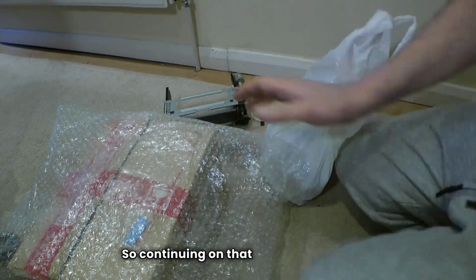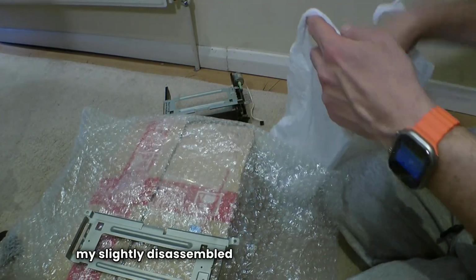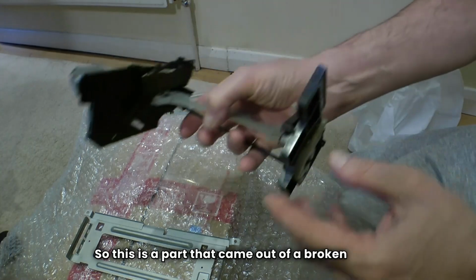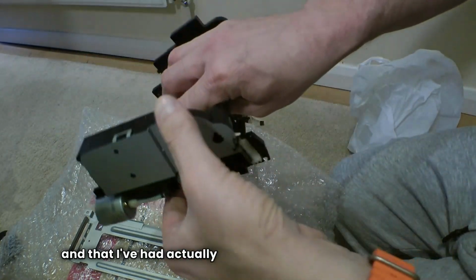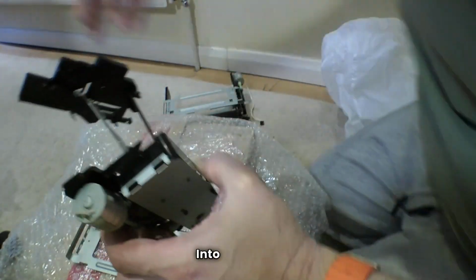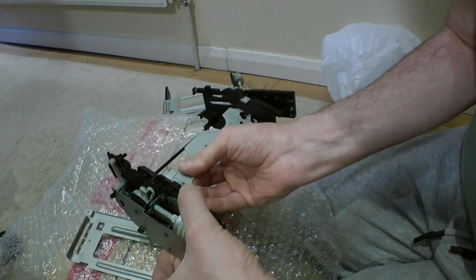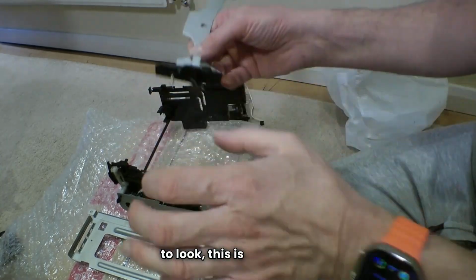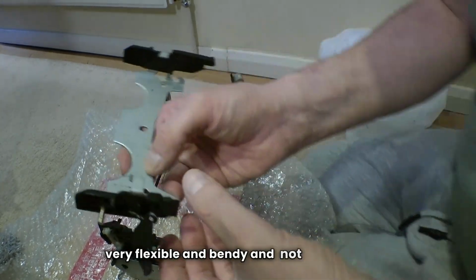Okay, so continuing on that, here is my slightly disassembled version of the same thing. This is a part that came out of a broken VCR, that I've actually put into storage. And then we came up with the idea, and I'll show you what we've done here. Sorry, I'm going to try and bend this. It's a bit naughty. It's not quite how it's supposed to look. This is very hard. Once you take this piece off, it becomes very flexible and bendy and not very good.